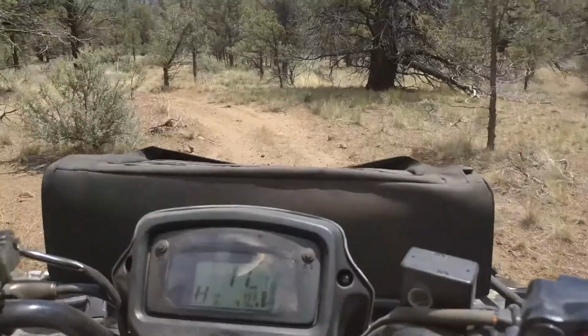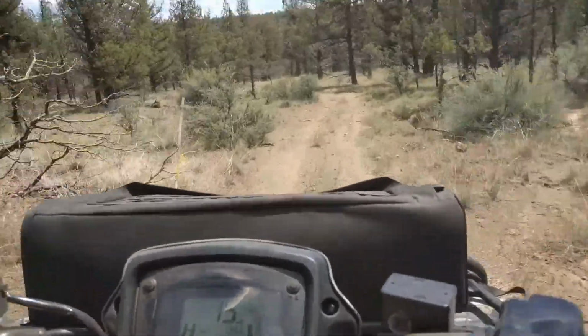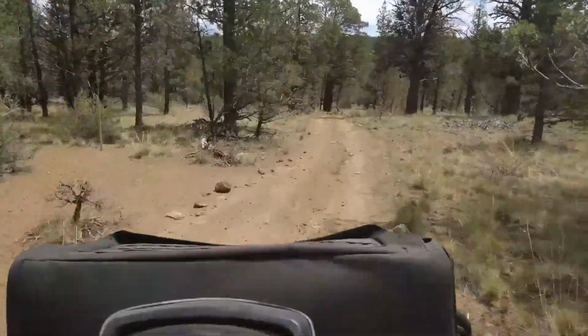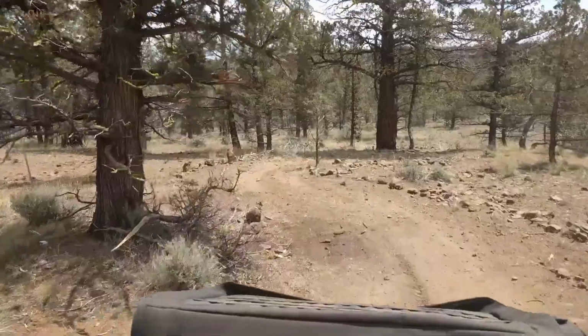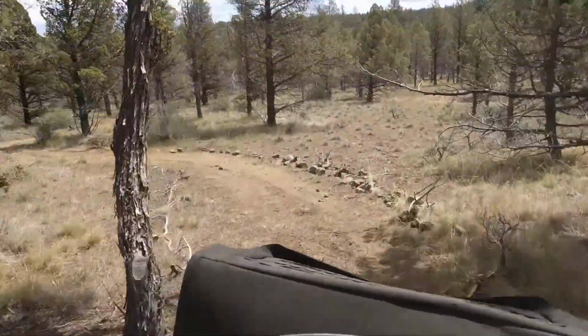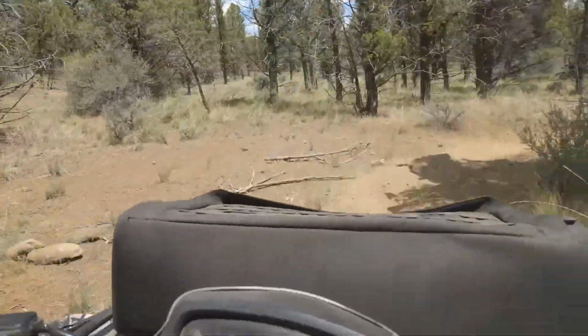This is definitely the rockier section of the track. A little bit downhill. Some big bumps here. More rocks. Oh, really rocky. Tight turn here. Downhill and some loose bark dust type stuff. More of that loamy sand.